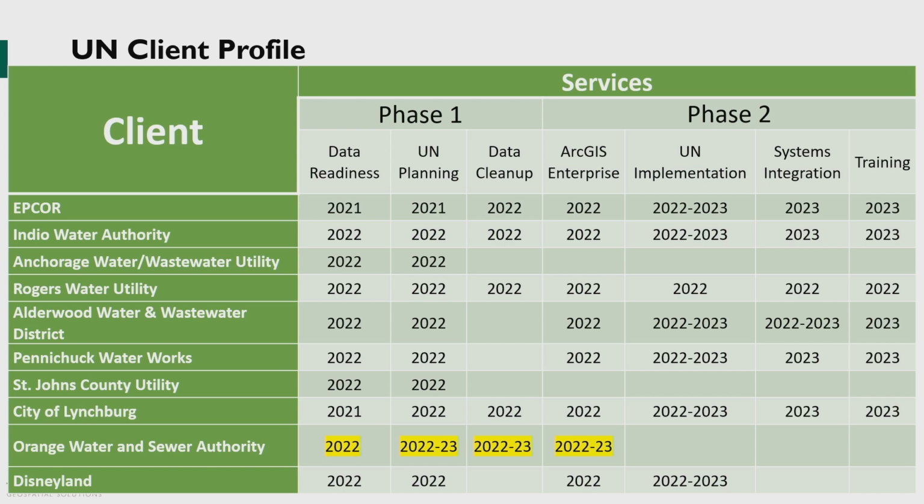So most of these have water and sewer as 2 separate UNs. We considered doing a multi-domain one for Lynchburg, and then after some testing, it didn't make sense for tracing purposes. Did that answer your question?